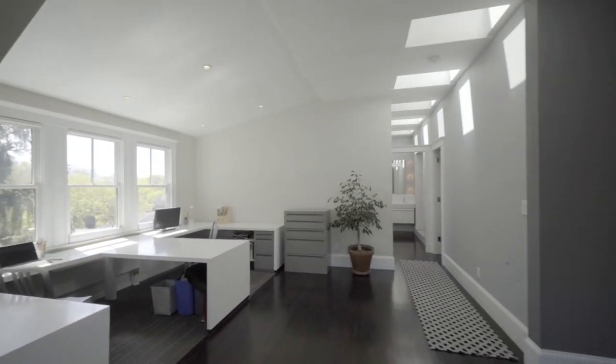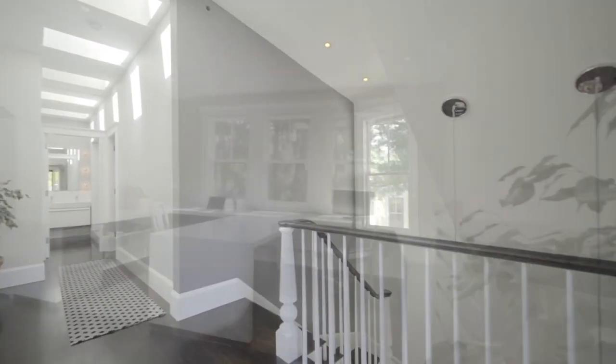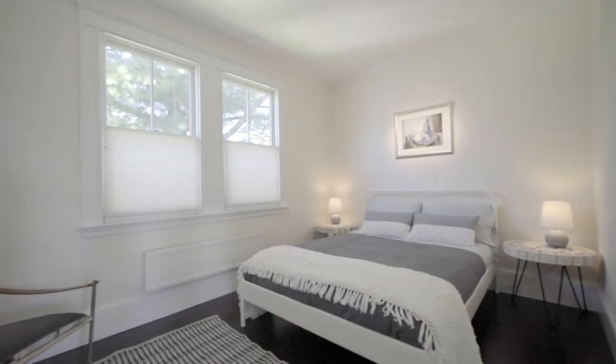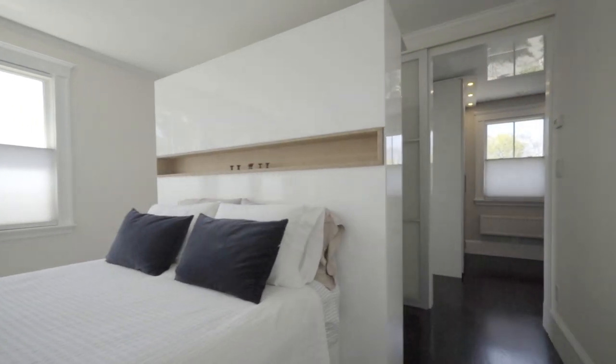Versatile space upstairs is used as an office now. Clean lines and clever storage solutions show hints of Asian influence in the master bedroom suite.